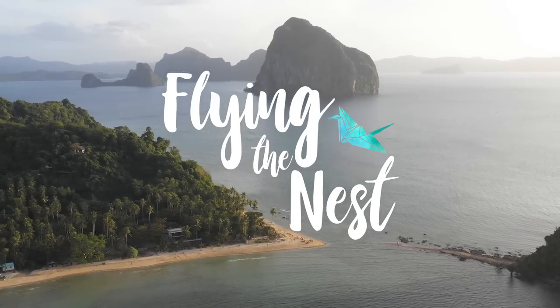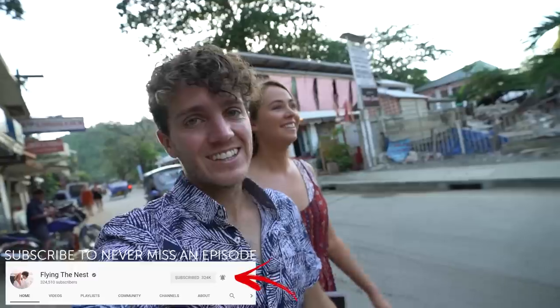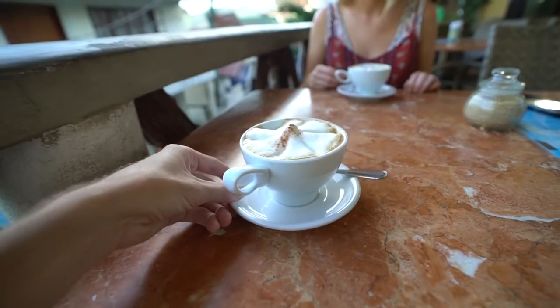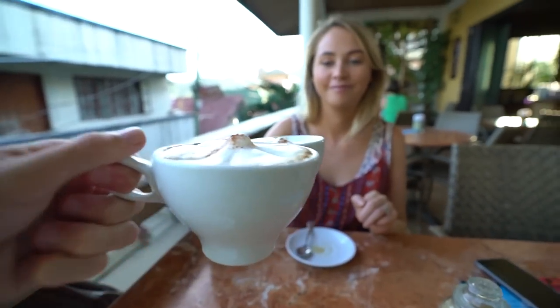Oh my goodness. Good morning, everybody, and welcome back to El Nido. It's currently like 7 a.m., so the town is just waking up. And we are going on the hunt. It's pretty busy. We're currently on the hunt to try and find a good spot to have a nice cup of coffee. Cheers, Bobs. To a day of adventures.